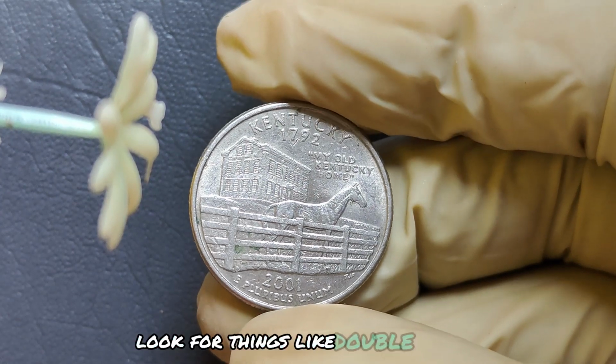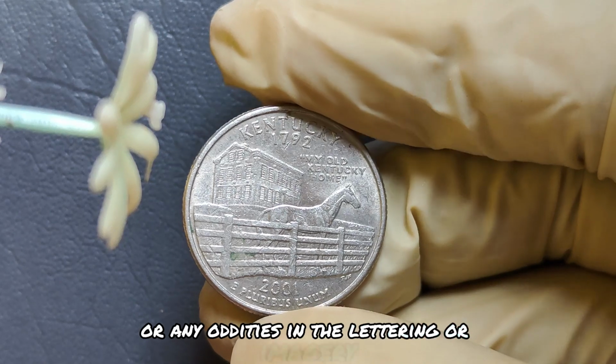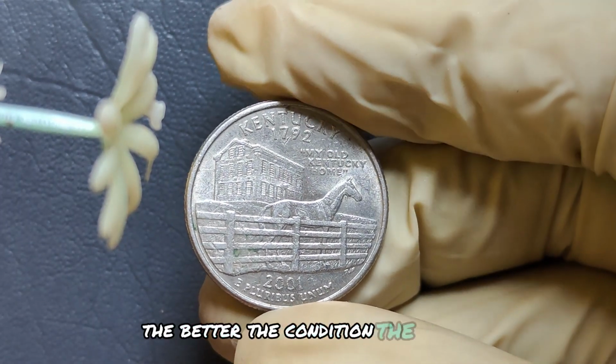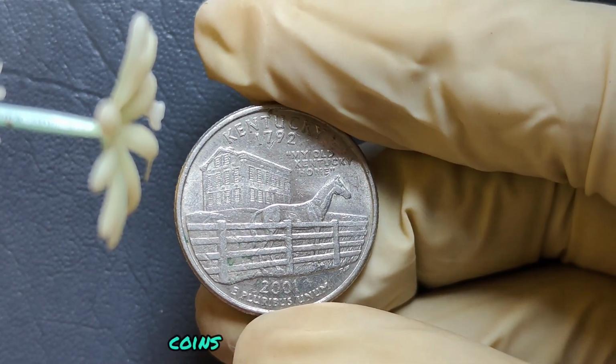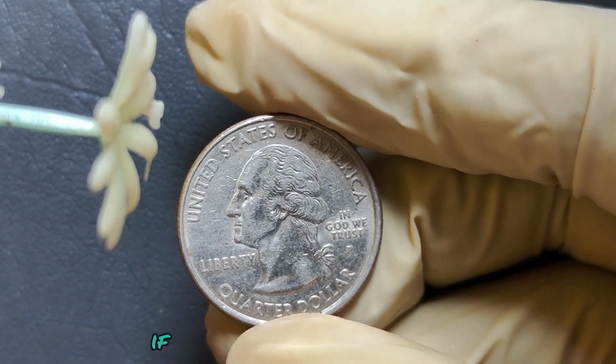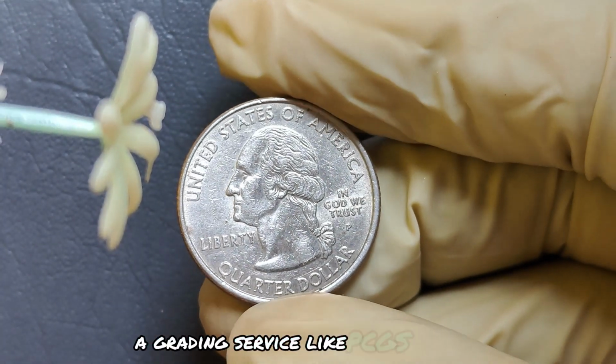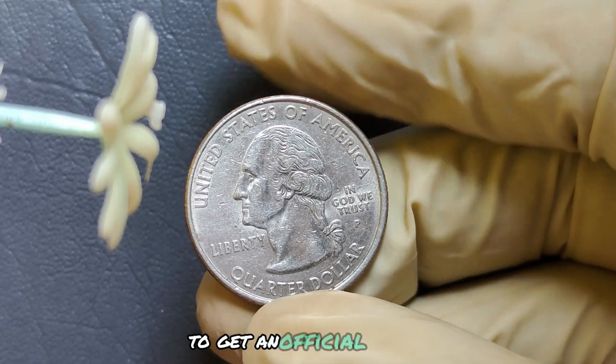Look for things like double strikes, off-center designs, or any oddities in the lettering or imagery. The better the condition, the more valuable the coin. Coins graded MS67 or higher are where the big bucks come in. If you think you have a rare coin, it's worth sending it to a grading service like PCGS or NGC to get an official rating.